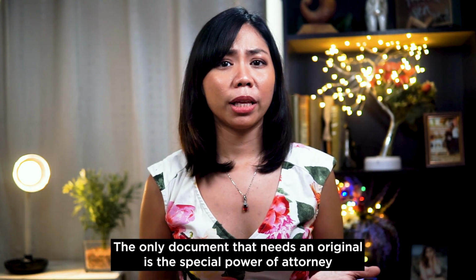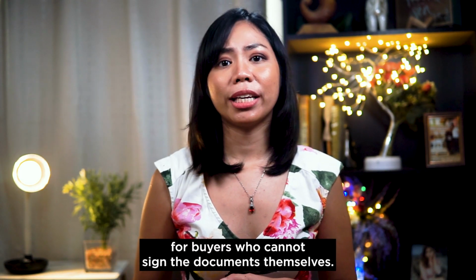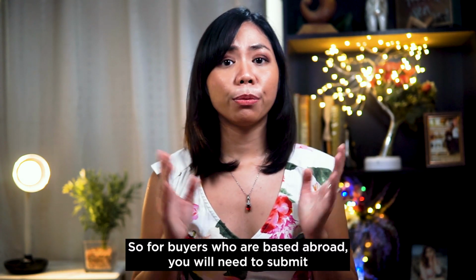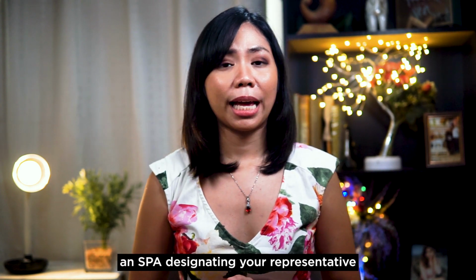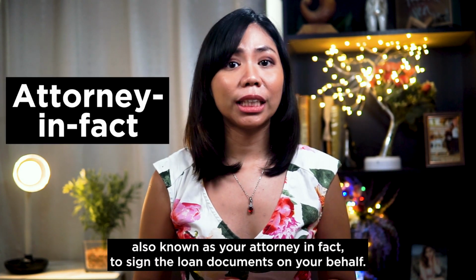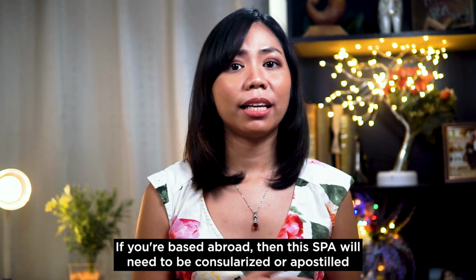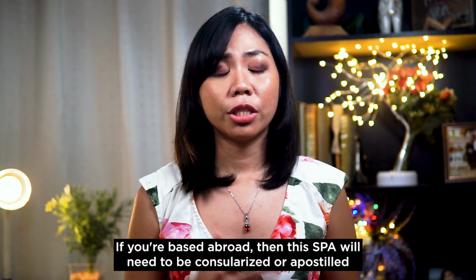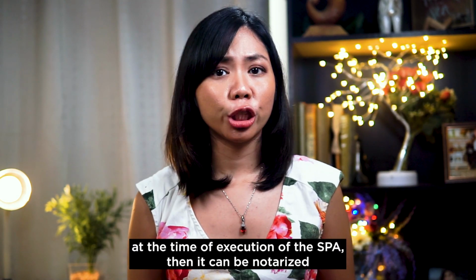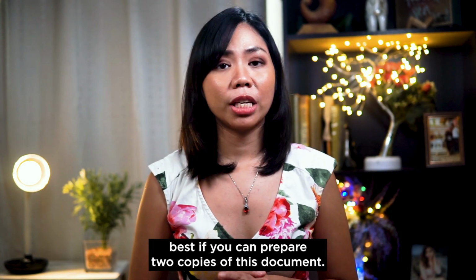The only document that needs an original is the special power of attorney for buyers who cannot sign the documents themselves. So for buyers who are based abroad, you will need to submit an SPA designating your representative, also known as your attorney-in-fact, to sign the loan documents on your behalf. If you're based abroad, then this SPA will need to be consularized or apostilled, but if you are in the Philippines at the time of execution of the SPA, then it can be notarized. Best if you can prepare 2 copies of this document.